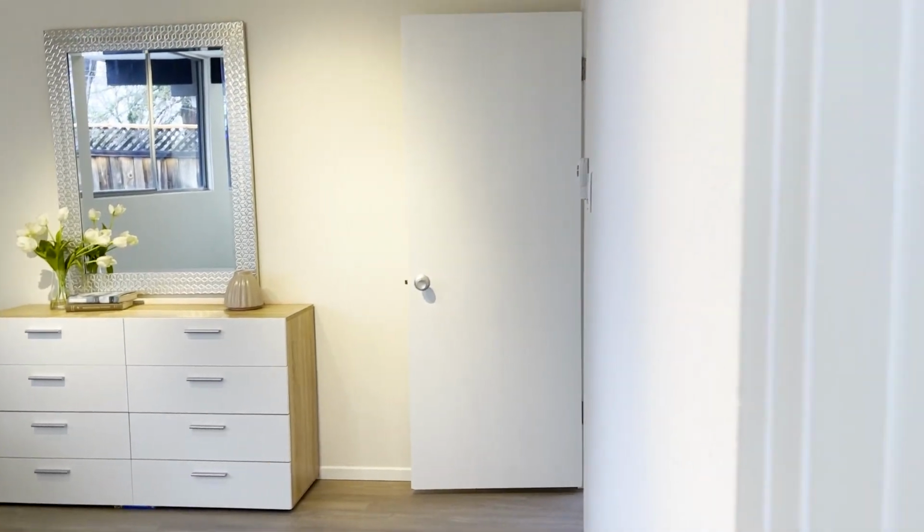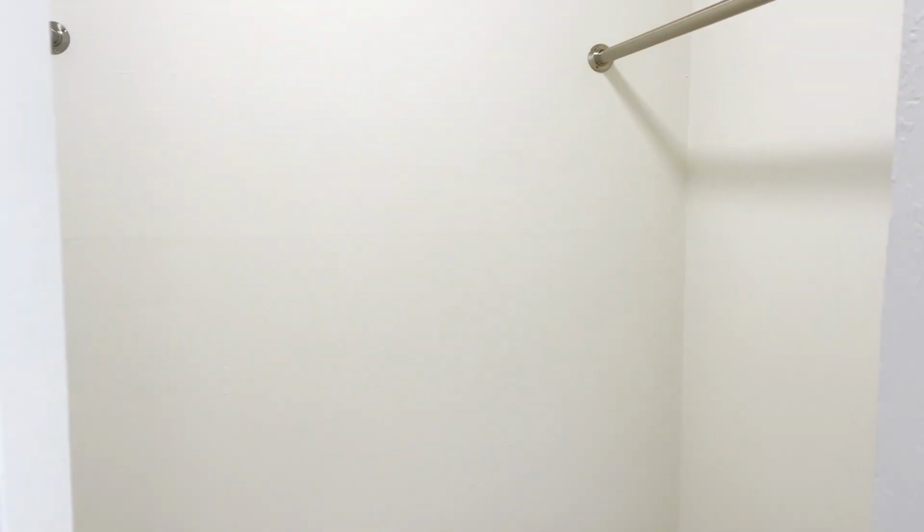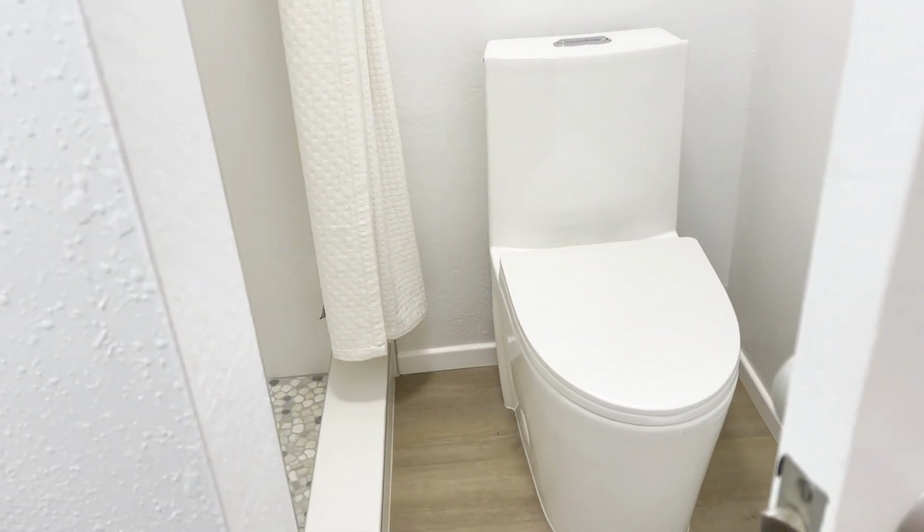Then we come to the ensuite bathroom with a walk-in closet. And those are connected in typical Eichler fashion. In this home, the toilets are all upgraded.